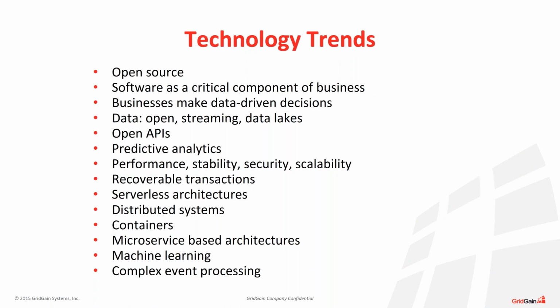There are also technology trends that help move this industry forward. There's more dependency on open source, with communities being created around open source technologies. Software becomes a critical component of business, and there's a synergy between business and technology. Businesses make data-driven decisions, so there are more requests from the business directly to have more technology available to them.